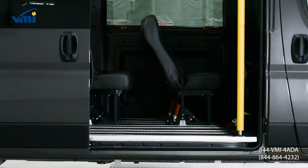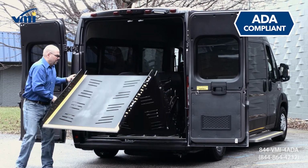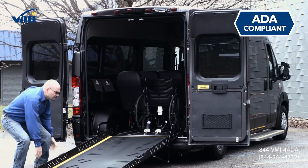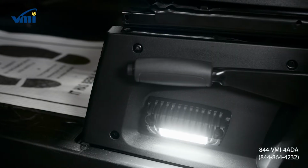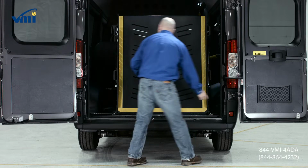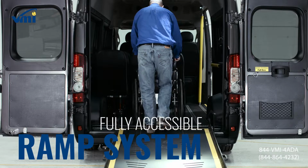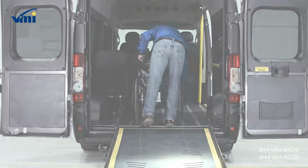This ADA-compliant full-size van has a tall and wide door opening with plenty of clearance for wheelchair users who require additional width and/or height. A well-lit doorway and interior cabin improve visibility under low-light conditions. An easy-to-use accessible ramp that's quick to deploy enables short cycle times and impacts transportation efficiency.